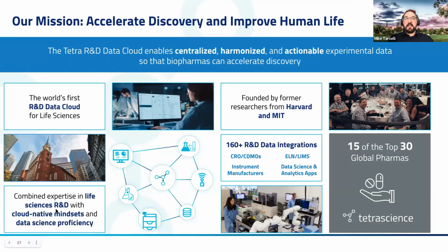We combine expertise in life sciences R&D with cloud native mindsets and data science proficiency. We hire a lot of scientists and a lot of world-class data architects and engineers, and they pair together to design something that's an additive product. Former researchers from Harvard and MIT are our co-founders. We have over 160 native integrations. We support work at CROs, CDMOs, ELN and LIMS companies, data science instruments, and we are currently deployed in 15 of the top 30 global pharmas.